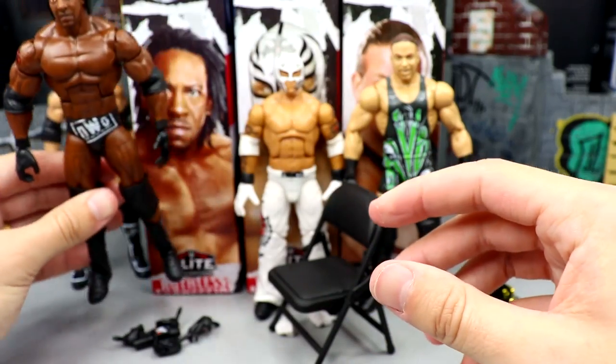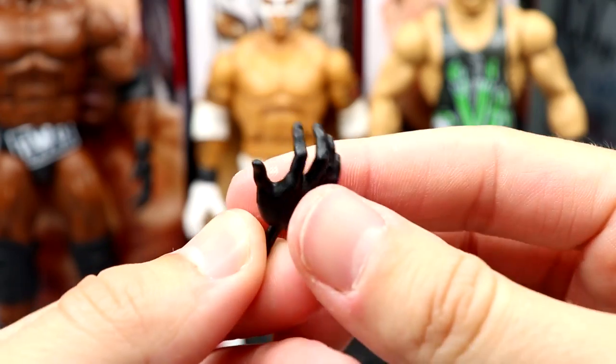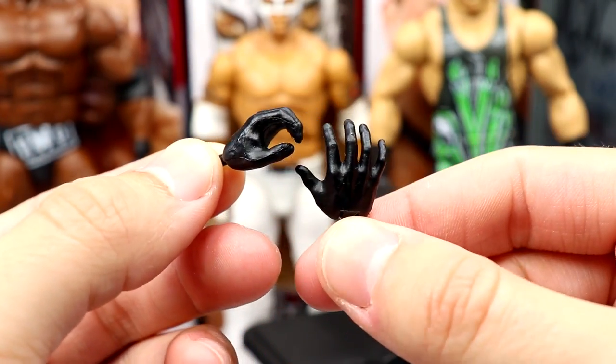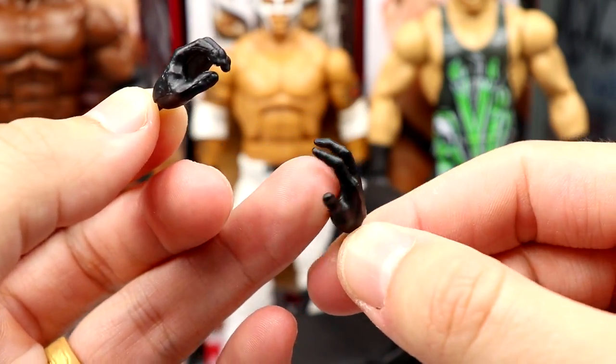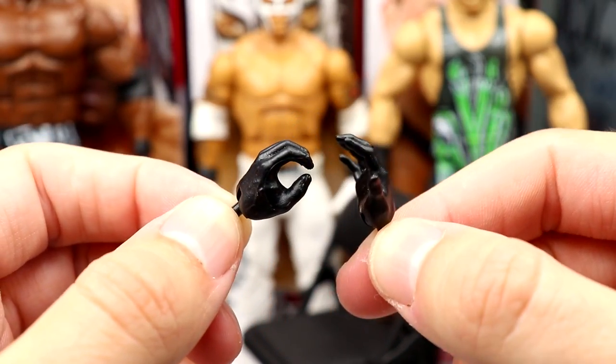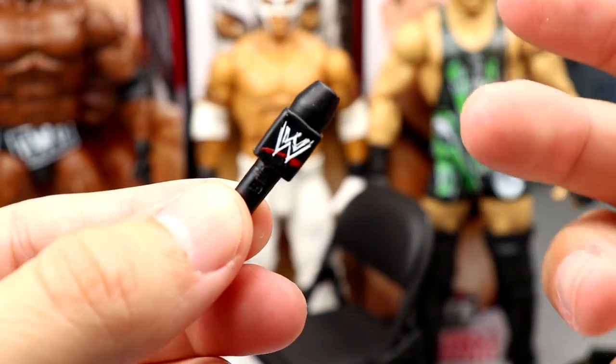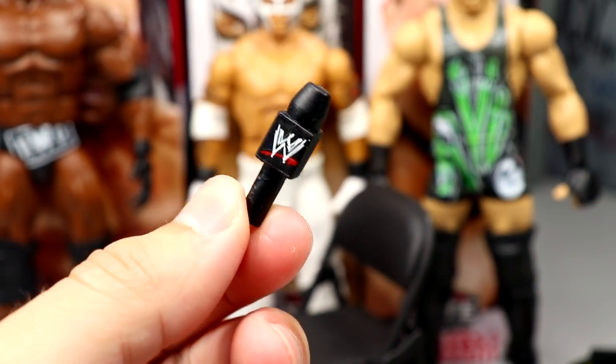Outside of the white track pants, you also get interchangeable hands. You get your five-time hands, you get a pair of those. You also get a pair of mic-holding hands, so the left five-time hand, the Spinerooni five-time hand, is in the figure right now, and the other mic-holding hand is in the other hand. After that, we also get pointing fingers and pointing hands. And then you also get a scratch WWE logo microphone, which is pretty cool.